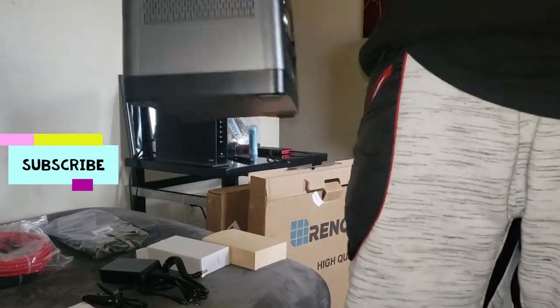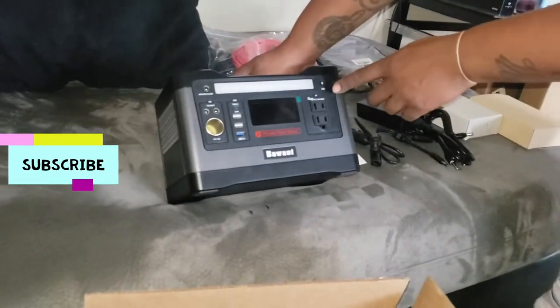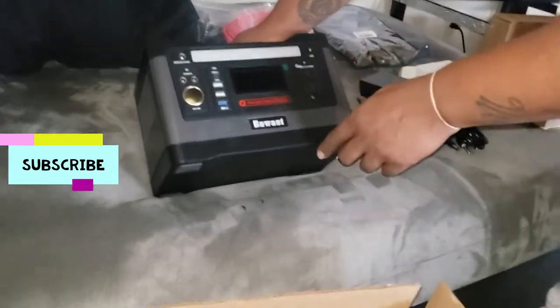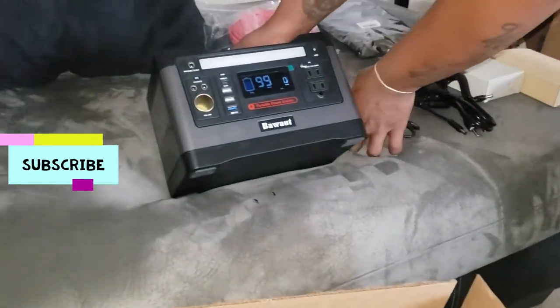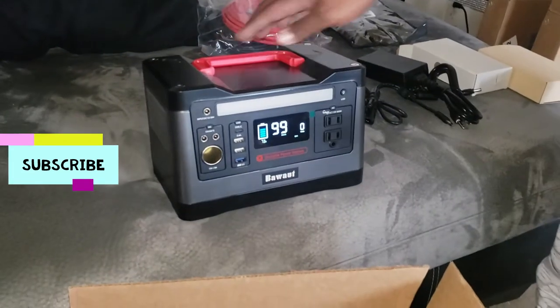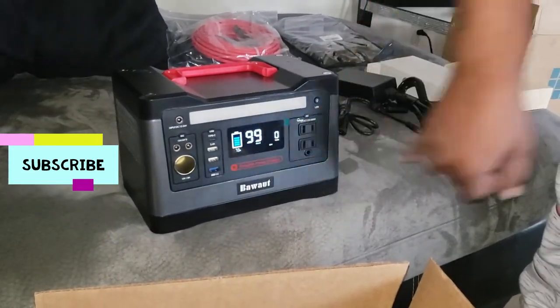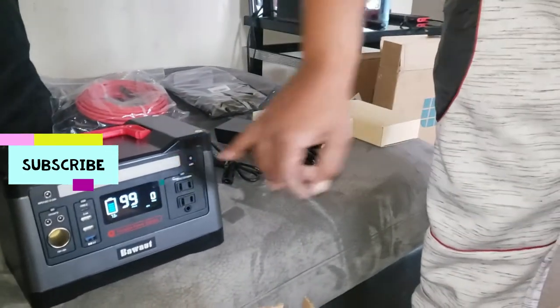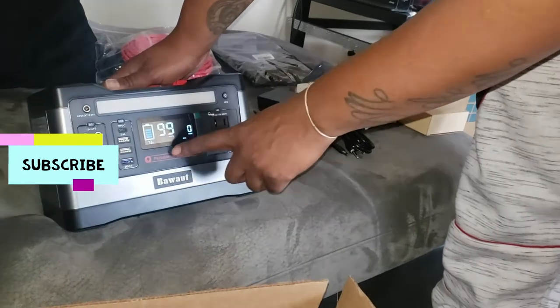So let's see if we can hook it up, turn it on. Let's see if we got a little juice. Let's see. What are the instructions? Did it come with instructions? Oh, there we go. Got the temperature on there. 73 degrees in there. See? It's night right now, and the indicator is saying 99 hours.